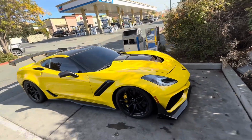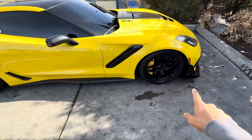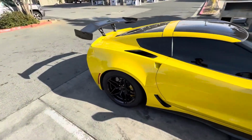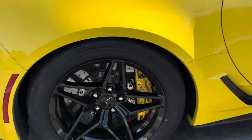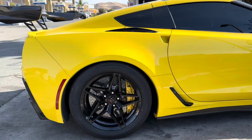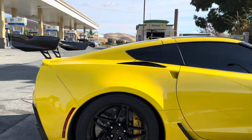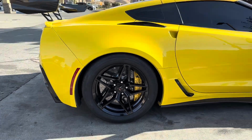But yeah, these are the wheels. Like I said, these are the stock 19-inch fronts. I used to have 20s in the back with an R888, but now it is an 18 by 12 with a 345/35/18 in the back, Toyo RR. And I don't know, man.